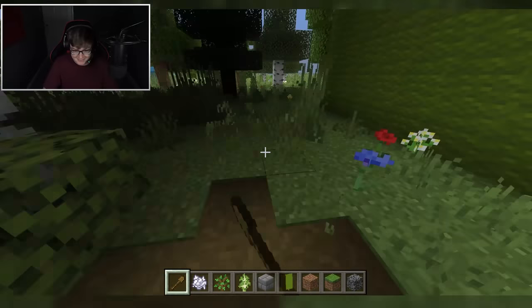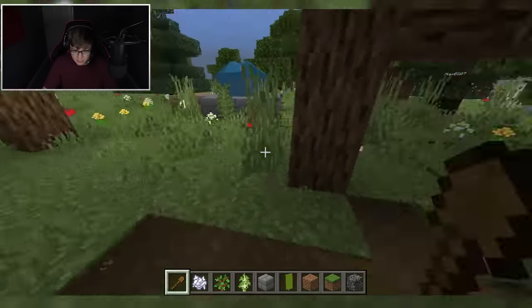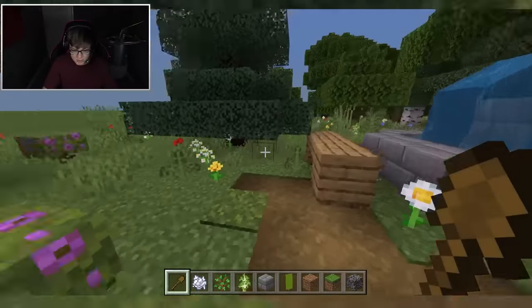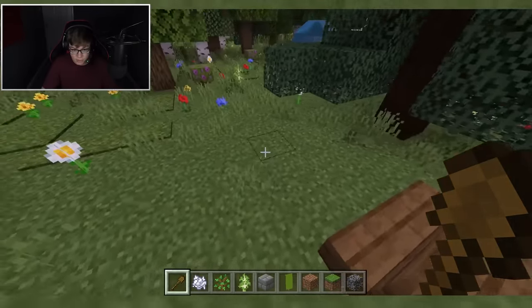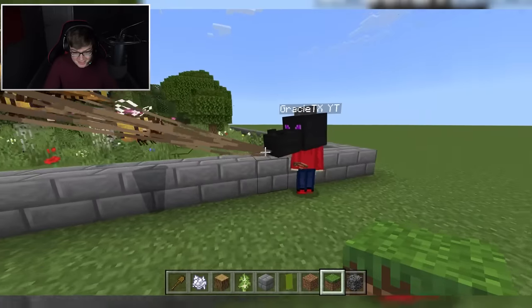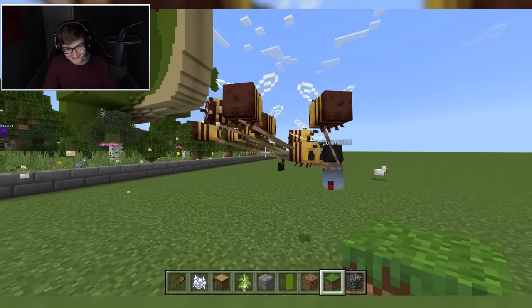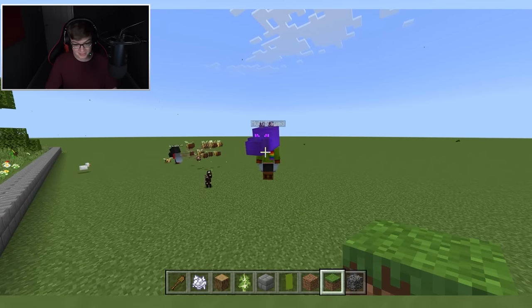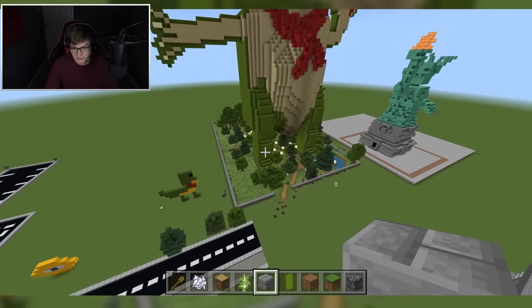Does anyone know how to make a little pier? Like, to fish off of? This is great, this is. Nice. And then, we could do a path from... Actually, the bench can just chill there. This is amazing, though. Gracie, you okay there? That's amazing. We've got so many bees. That's great. Lyle is standing directly in the middle.